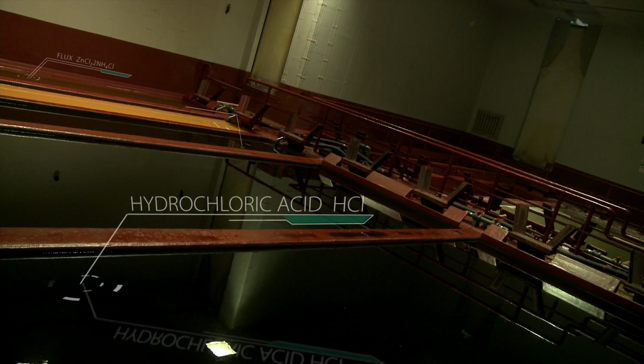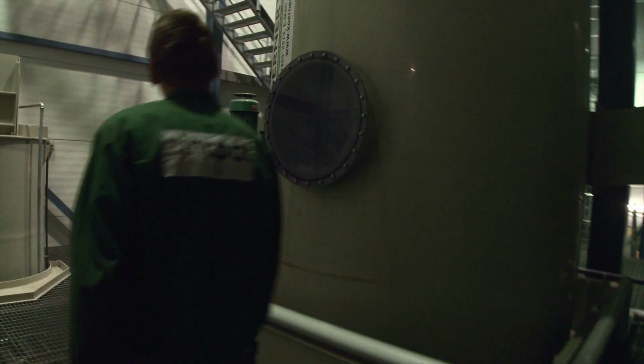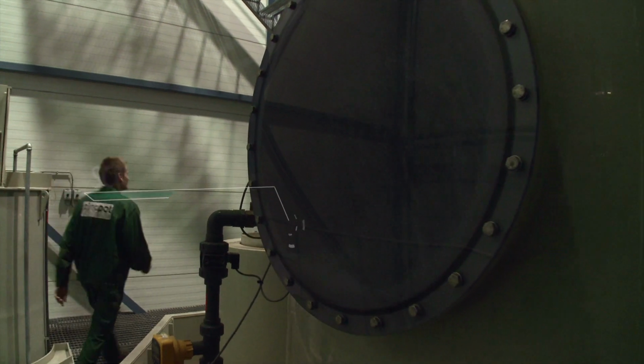Here, the metal is treated with various chemicals to prepare its surface for the galvanizing process. In the fully automatic chemical department, human labor is not needed. This separated area is kept under lower air pressure, and the air scrubber makes sure that the hazardous acid fumes do not get into the outside environment. The polluted air is sucked into the scrubber, which cleans the air of the acid particles.